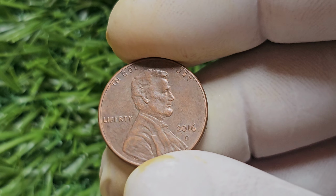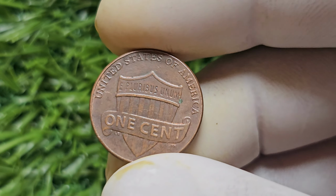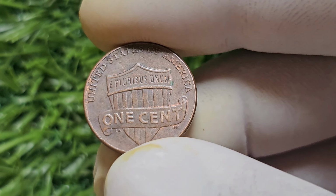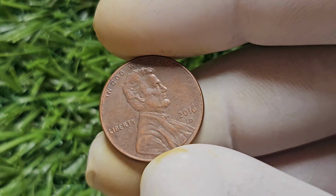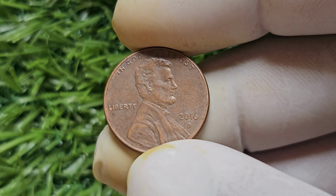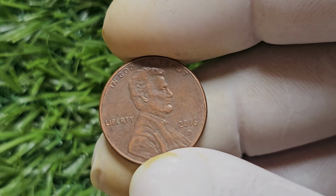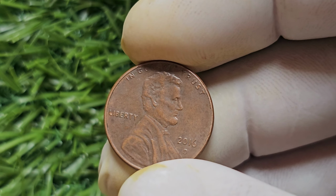In conclusion, the 2016 D Mint mark Lincoln penny is a rare and valuable piece of American numismatic history that is highly sought after by collectors around the world. Its limited mintage, unique design, and historical significance all contribute to its potential worth of $1 million. If you happen to come across one of these rare pennies in your collection, consider yourself lucky and hold onto it tightly. You never know what it could be worth in the future.